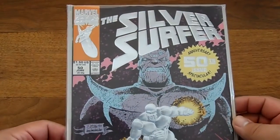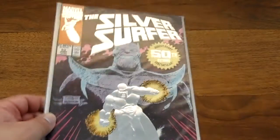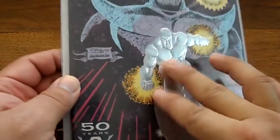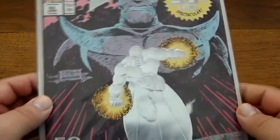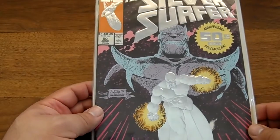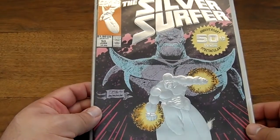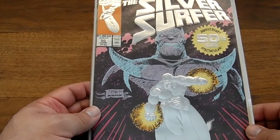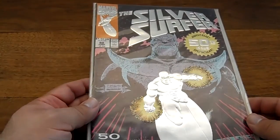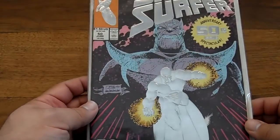Alright. Silver Surfer number 50. This is pretty much the prelude to the Infinity Gauntlet. Nice embossed cover. I think I paid $10 for this for my friend. Can't remember his name. He was a little short, fat dude. But he was really cool, because he had all this comic book stuff. And he got me to pay him $10 for this, I guess.